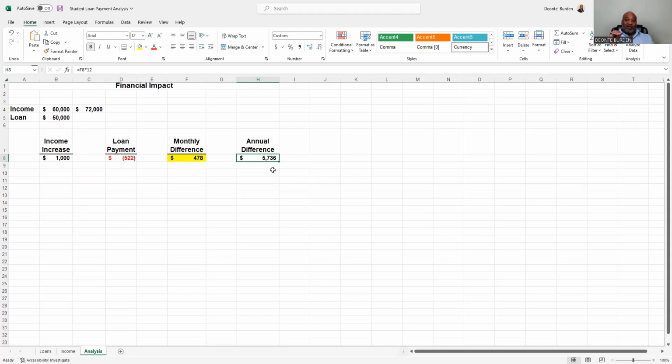But anytime you're looking to acquire any kind of student loan debt, this needs to be the thought process. Not necessarily looking at the front end, the income increasing, or just avoiding acquiring the debt. Look at the actual benefit of doing this. This can be applicable to any kind of plug and play.